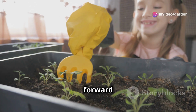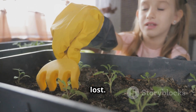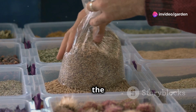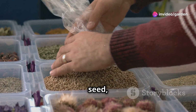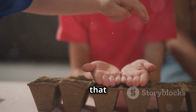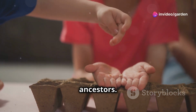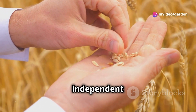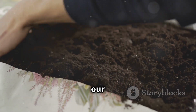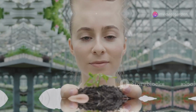It allows us to carry forward the legacy of these plants, ensuring that their unique characteristics are not lost. The process itself is straightforward and deeply satisfying. It involves selecting the healthiest plants, allowing them to go to seed, and then carefully collecting and storing the seeds for future use. It's a skill that has been passed down through generations, connecting us to the wisdom of our ancestors. By saving our own seeds, we become independent gardeners, free from reliance on commercial seed companies. We take control of our food supply and ensure the continuation of these precious varieties for generations to come.